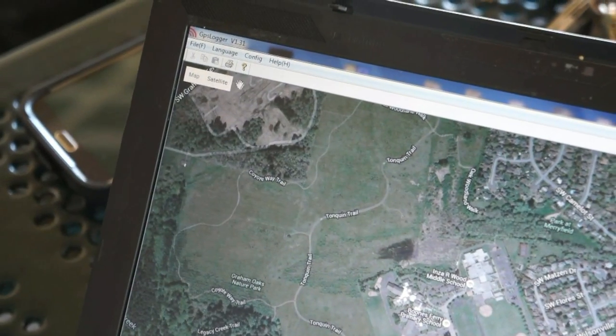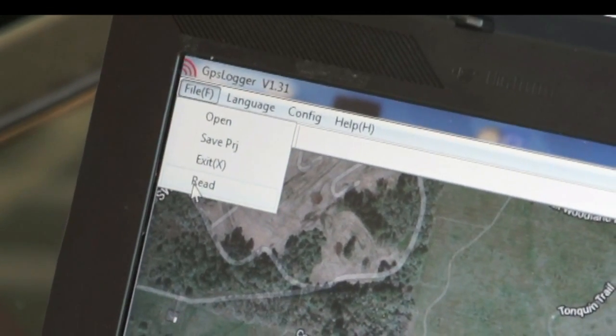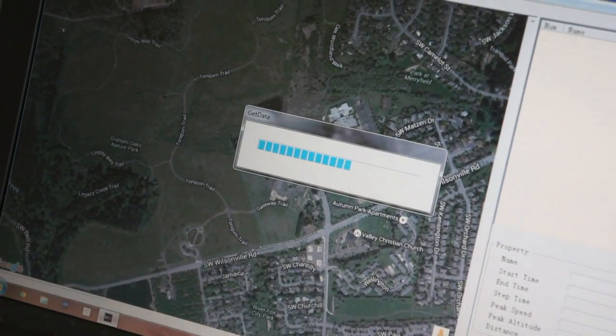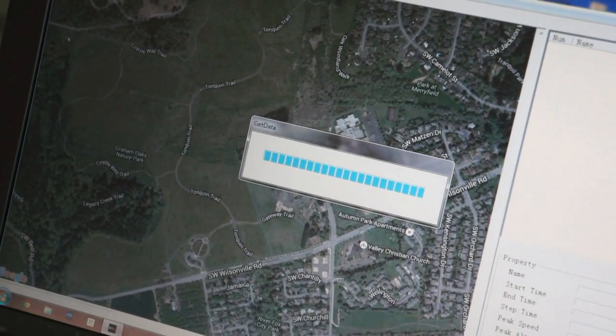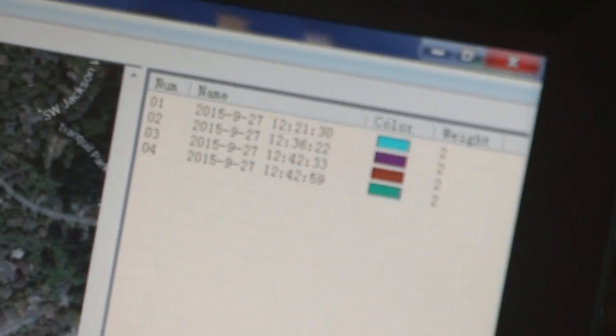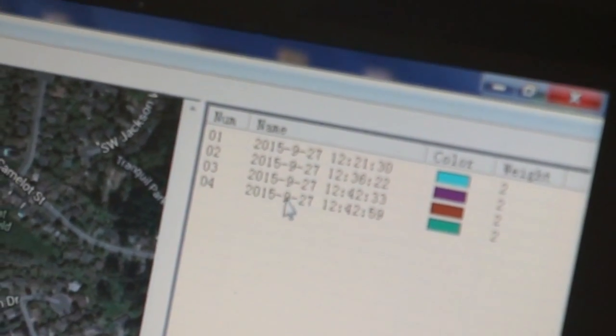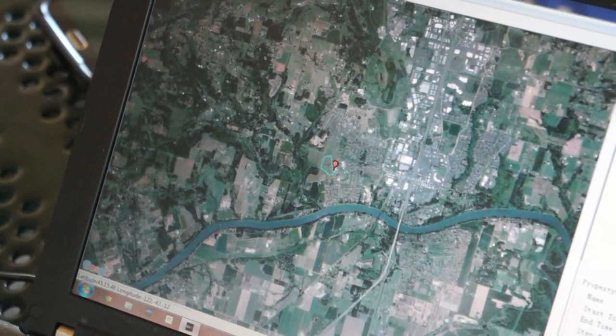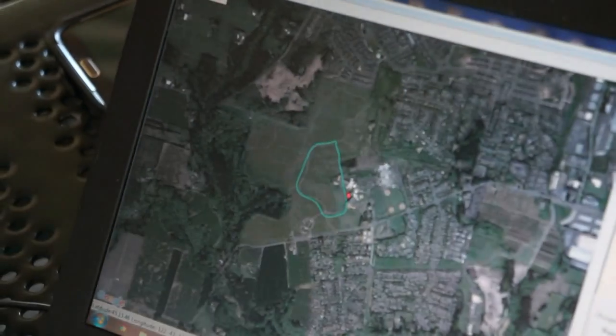Okay, with the GPS connected, we go to File and Read. It will import all the different tracks we did. There are a couple of test runs on here you can see in the upper right hand corner. I'm only concerned with the last one. It will draw out the path. We can just zoom into that a little bit.